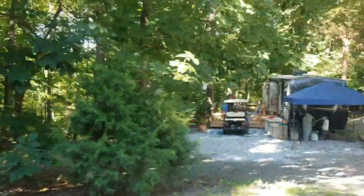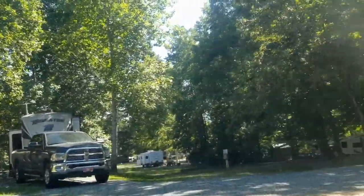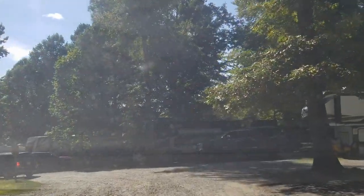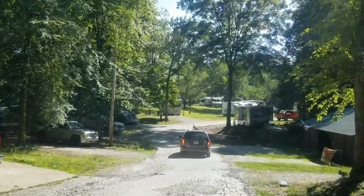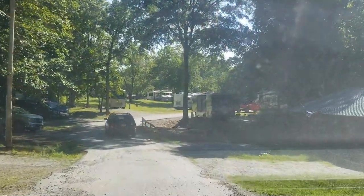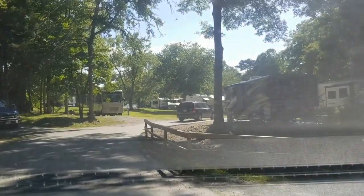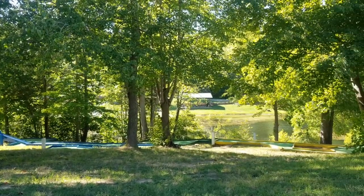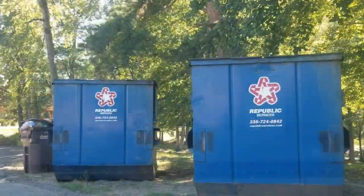I like that. Boy, they've got it really nice and campy like. Another tent area to the left. And I like the fact that they have two pools. Found another water source. And the putt-putt, of course. There's a nice long bridge to get you from one side to the other. Moving on.